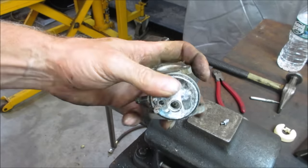There we go. There's a little grounding tab right there. See that little white block right there? Now I'll push it back off of it. Hold on. Yeah, you can see that little tab that's in there. That's what grounds out.